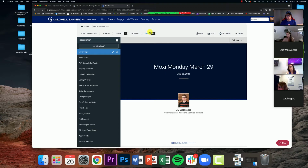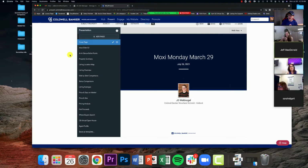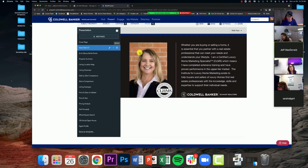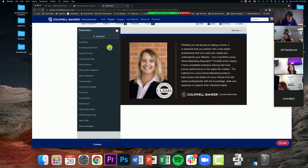What I'm doing is going to the final tab across the top here. I've got subject property, search, listings, estimate, and then the final one here is pages. Pages is where you're going to see the layout of what your presentation is going to look like page by page. Right now I've got my cover slide, and I've got Moxi slide 2, which I'll show you guys in a little bit, but I'm going to remove it for now.